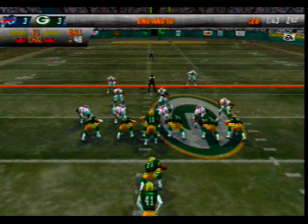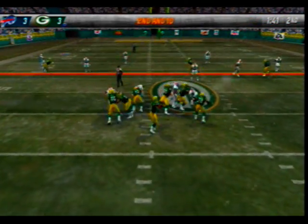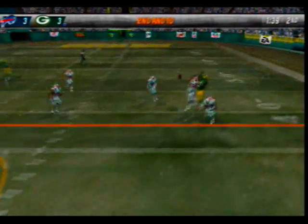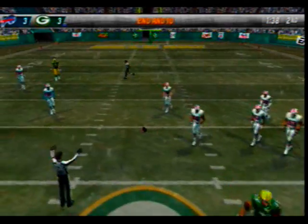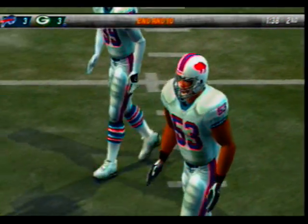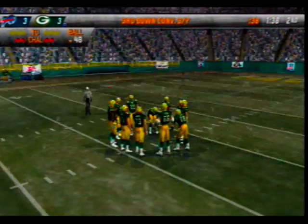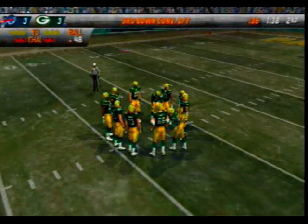Out of the eye formation. Drops back. Pressure. Throwing. Drops the interception. Miller had his hands on it. He's a pretty good cover linebacker. He can run with most guys, and he gets good position. Then he reads the pass, and he makes his move. But he'll drop a few like that one.